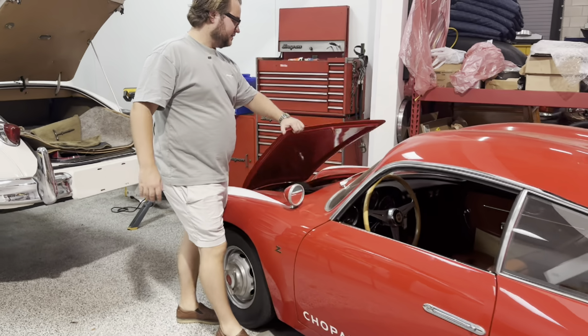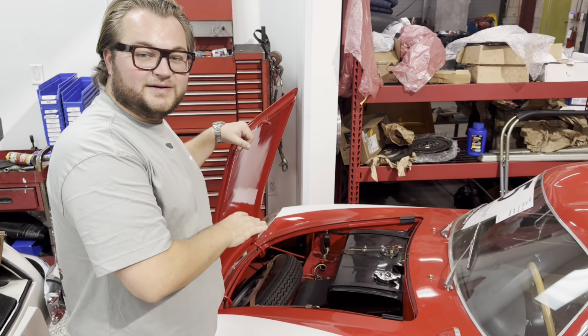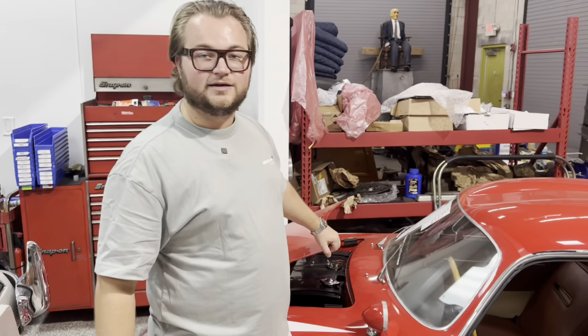We'll look up under here. It's clean underneath here. The most important thing when you're buying a car is, is everything there? Yes, everything is there. So you can see that cute little baby gas tank. This car is just very small. It's something that you could literally put in the trunk of like a 59 Cadillac.